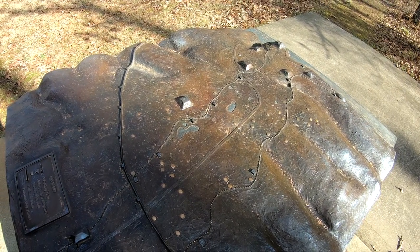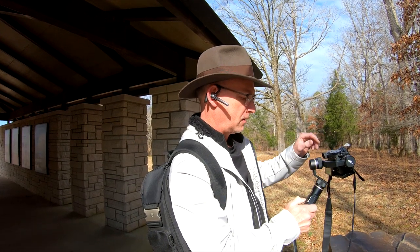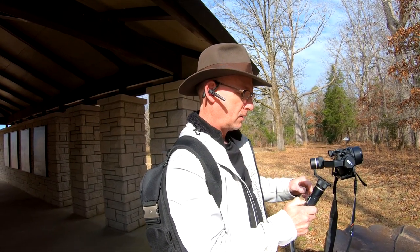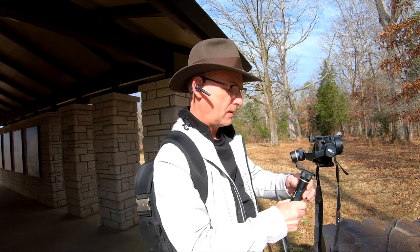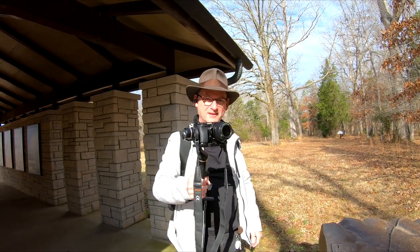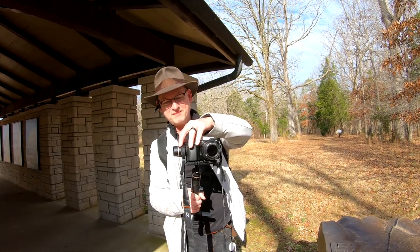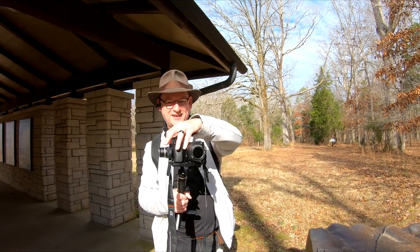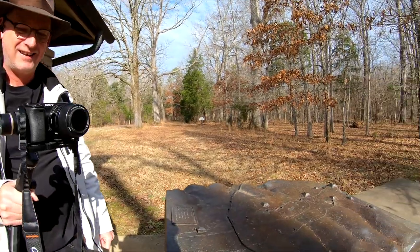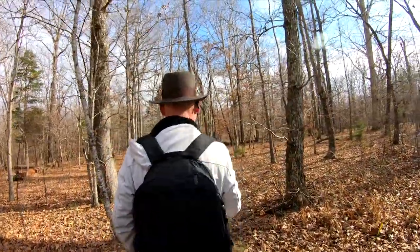Time to break out the gimbal and the big camera. Switching over to the thing I never use, my gimbal. I'm finally using it today. And I'm carrying this the whole time? You don't have to. The gimbal is magnificent for filmmakers. You get the great depth of field of a big camera without the shake.